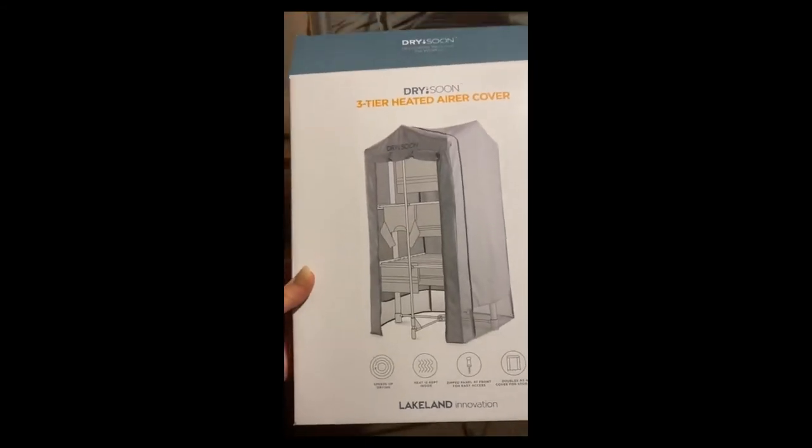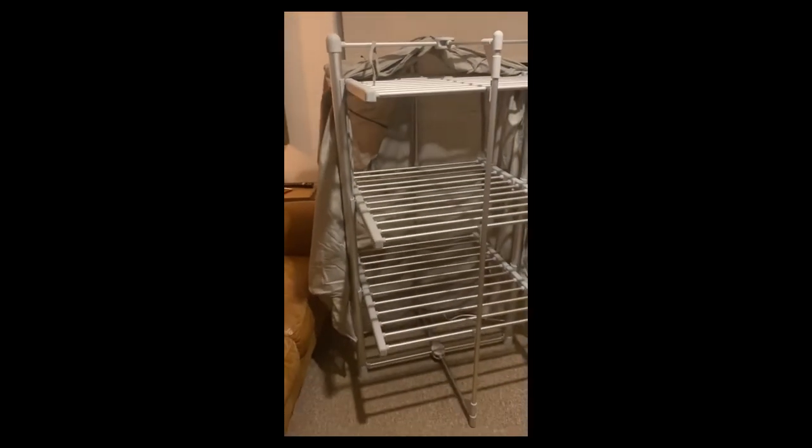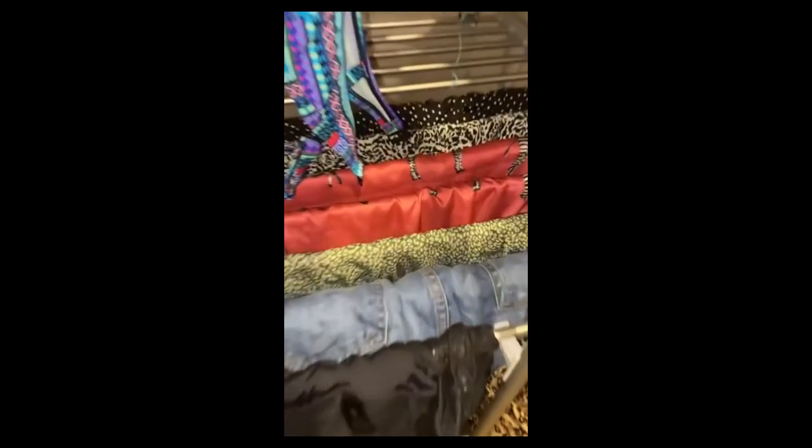So if you're like me and you're thinking, how the hell am I going to get all the clothes dry this winter because heating is crazy prices, I've decided to get a 3-tier heated clothes rail. This one is called Dry Soon. I've got a little load of washing on there to try out.